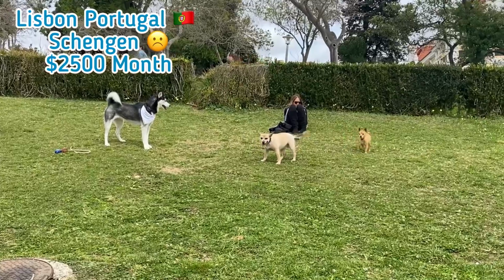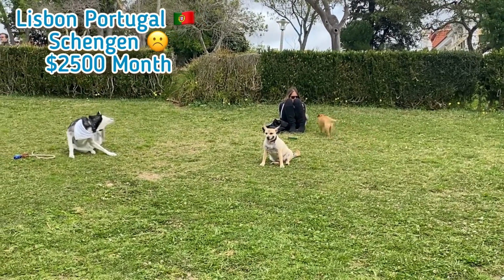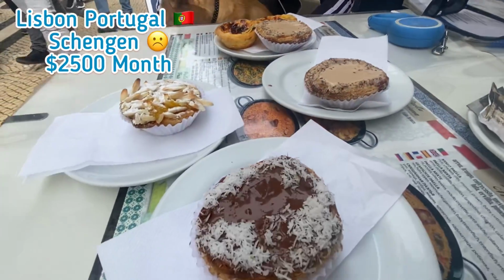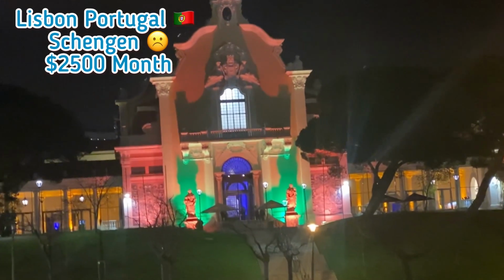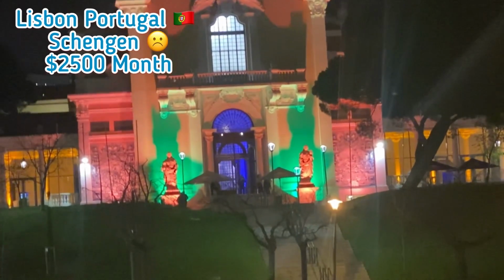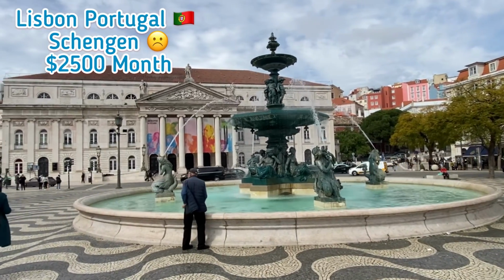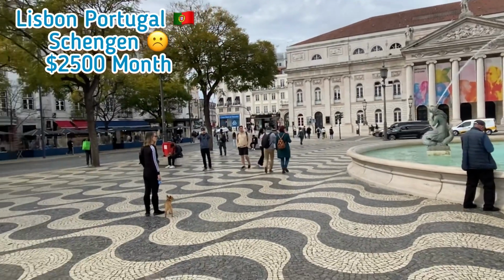And so we really enjoyed it. Our month in Portugal cost us $2,500. Now I will say that our Airbnb has gone up exponentially since we were there recently, but there are still accommodation offerings under $1,500 outside the city center. So it is still a place you can go and get a quality of life.